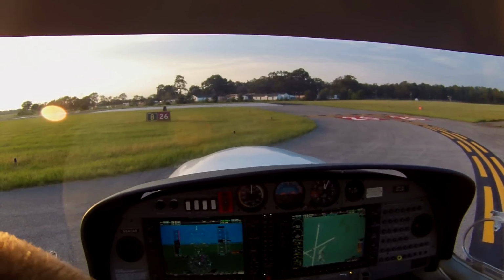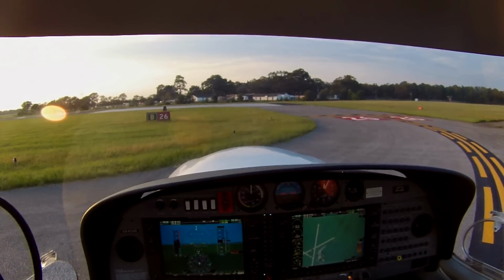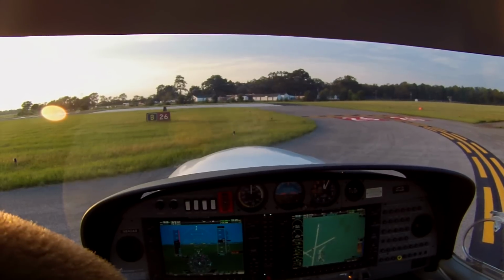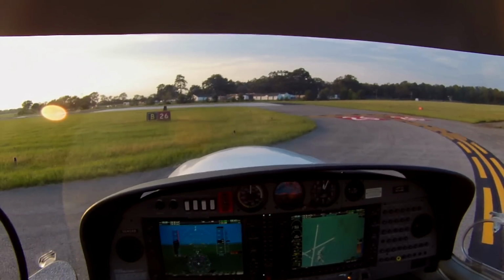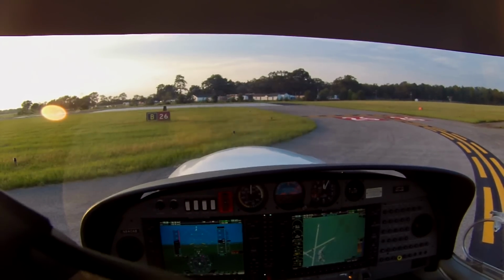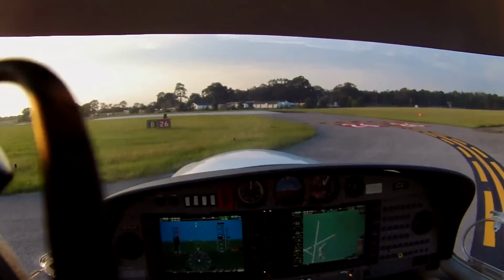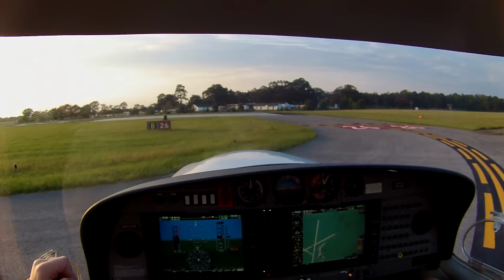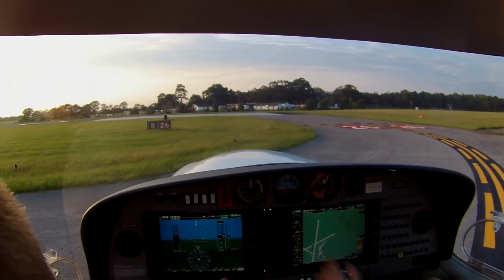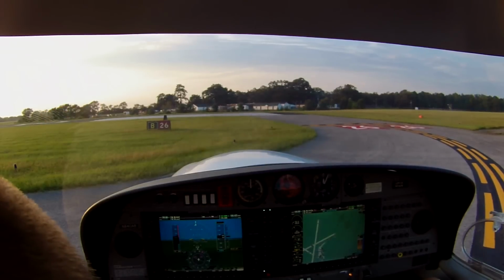Alright, pre-takeoff checklist. So now flaps are coming to the takeoff position. We're going to wait for the light, and then we're going to visually check that both sides have come down. Alright, fuel pump is on. Canopy is locked. Go ahead and drop the door down now, so just unlatch it. There you go, and then relatch it. The annunciator goes off. Alright, and that is the next thing.